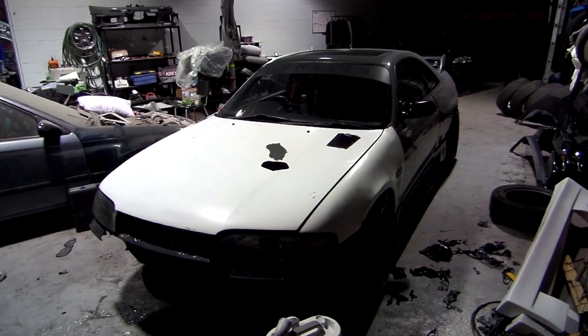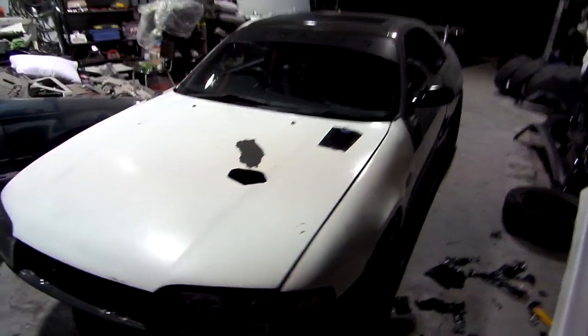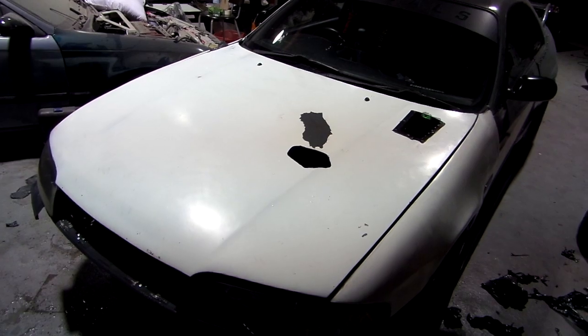Alright, so I pretty much got the front end of the car unwrapped, and I'm going to leave it at that because you guys aren't here to see me unwrap this thing. So on to the next reason.